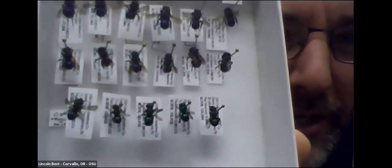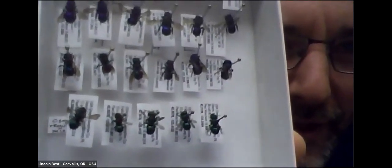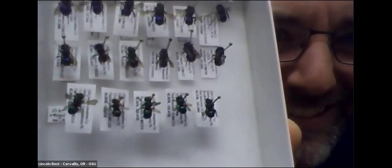And I'm not sure how well this will show up, but how's the color reproduction on that? Do they look purple and green and shiny? Not really. They look little and black. Yeah, that's all right. Yeah, it's tough. They look better in the flowers buzzing around. Yeah, that's fair. Yeah, I'm surrounded by bug sarcophagi.